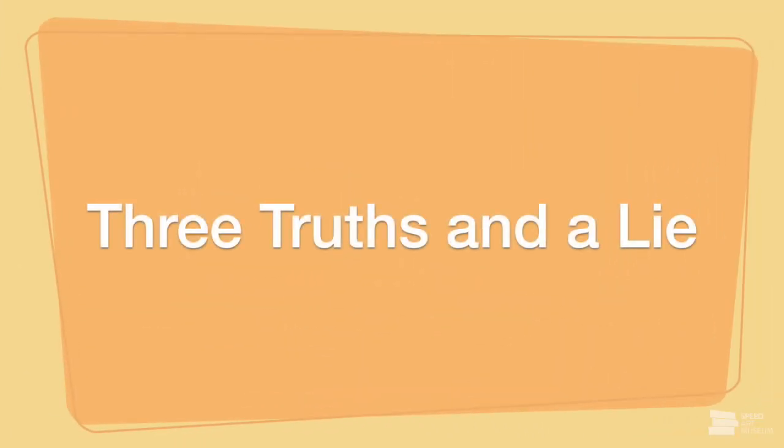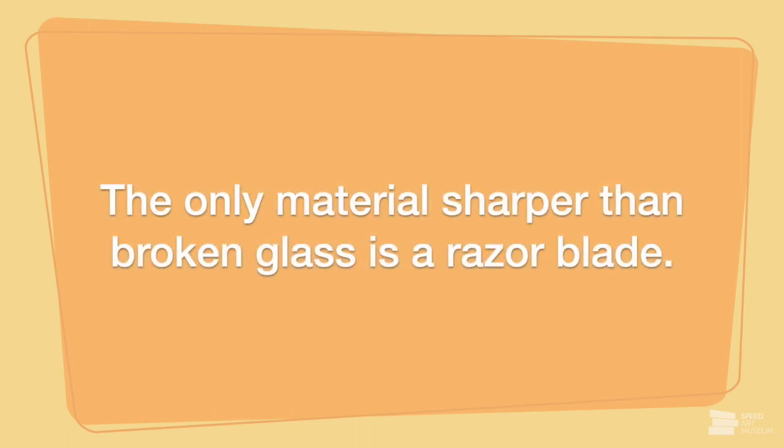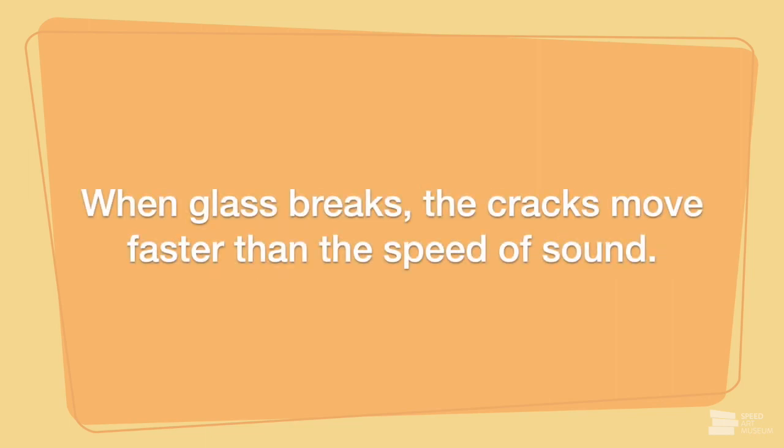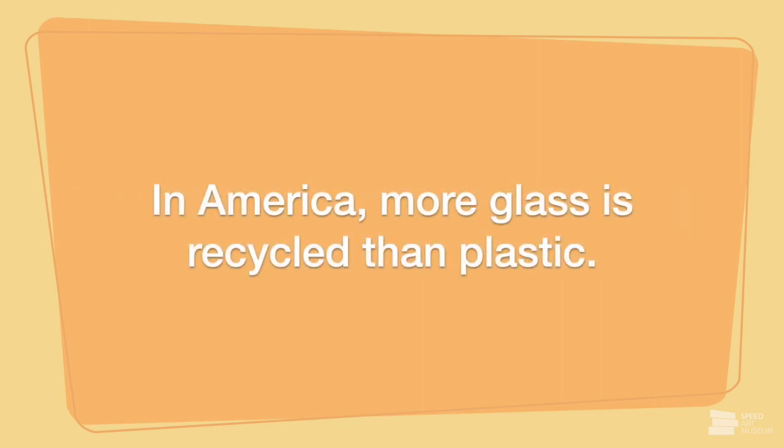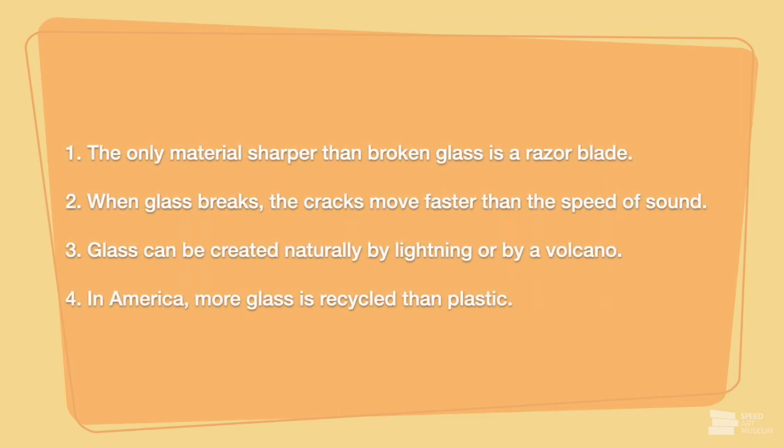I'm going to give you 4 sentences about glass, and 3 of them are true, but 1 of them is a lie. Your job is to figure out which one is the lie. You ready? The only material sharper than broken glass is a razor blade. When glass breaks, the cracks move faster than the speed of sound. Glass can be created naturally by lightning or by a volcano. In America, more glass is recycled than plastic. So think about all 4 of these sentences and figure out which one is the lie.